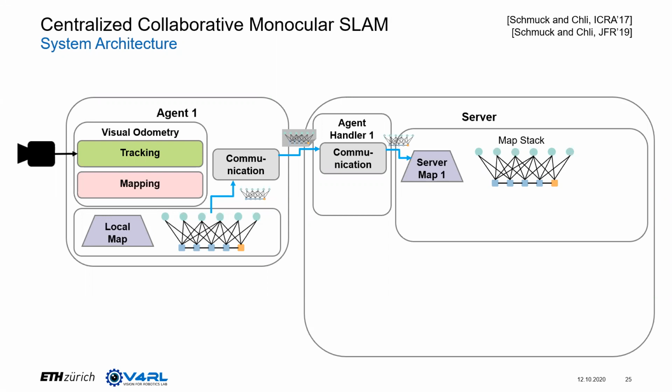It's all the information that was acquired during the SLAM session or the mission. And what we also need is a loop detection module. So this basically tells us if we come to a location where we have been before, and this way we can increase the accuracy of our estimate and reduce drift. So what we see here is basically a SLAM system that we have split between an agent side and a server side.